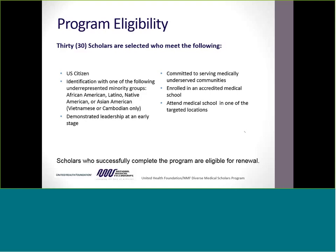We want you to have demonstrated leadership at an early stage. We do look at this in your application, and we want to see that you are involved with volunteer work, that you have started some things, you've led some things, you've come up with ideas. All our scholars really run the spectrum of being leaders, which is great, and we want to continue to foster and nurture that and give you added opportunities for that.